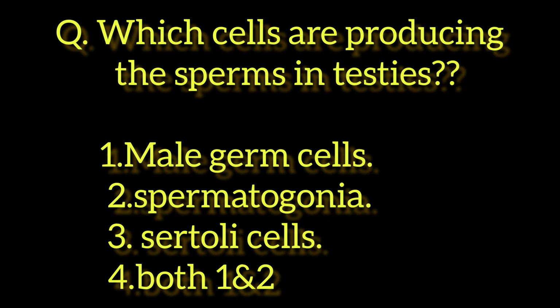Okay, see the next question. This is our 41st male reproductive system last question. That is, which cells are producing the sperms in the testes?